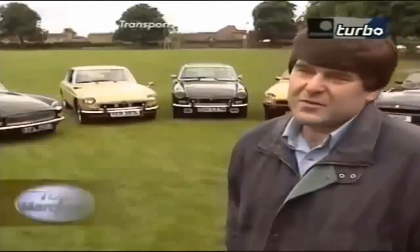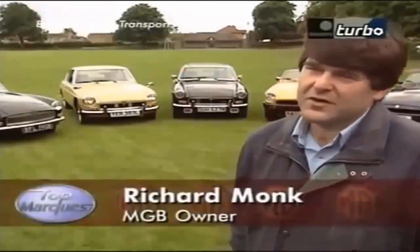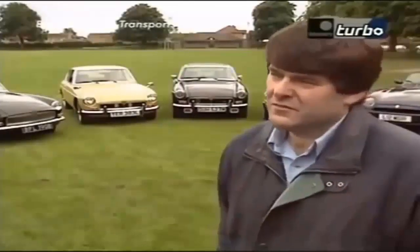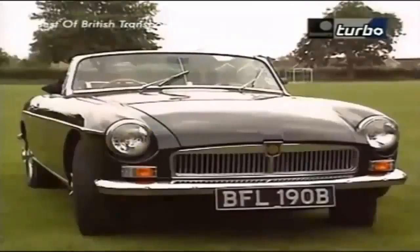The whole idea behind the car was to make it affordable. MGs always had been affordable right from the word go, and for the first time they were going into high volume, low cost production.